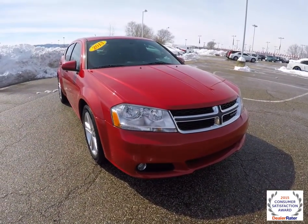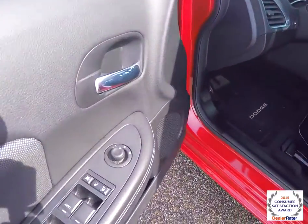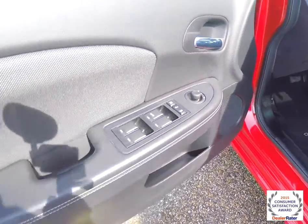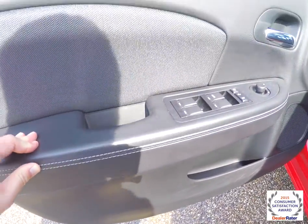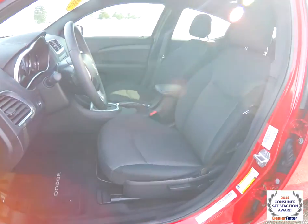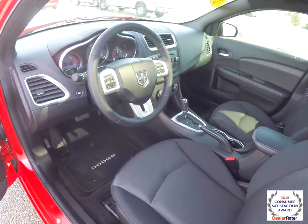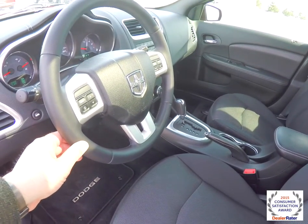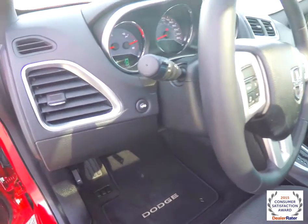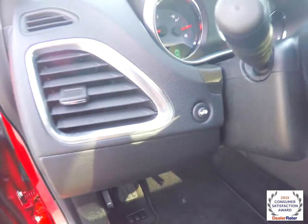Let's take a look at the interior. Alright, so inside we have power heated mirrors, windows, and door locks. Also have the white contrast stitching on the doors. Inside, tilt leather wrapped steering wheel. Also have your headlight controls, it's automatic headlamps with fog lamps, trunk release.